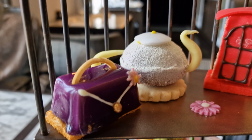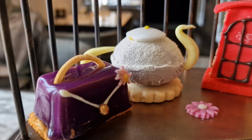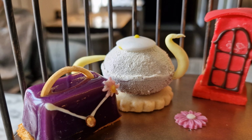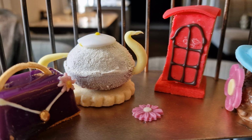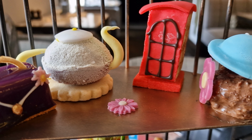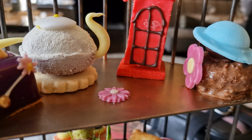So, you get these cakes sitting on top here. The cakes have been designed with London in mind. You've got a lovely teapot there, which is a mousse on a biscuit-based shortbread biscuit. You've also got a Battenberg cake, which was in the telephone box. And then, if you're thinking, I recognise that blue hat, that was one of the Queen's favourite hats.